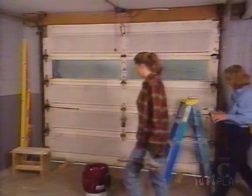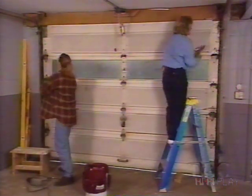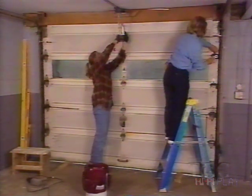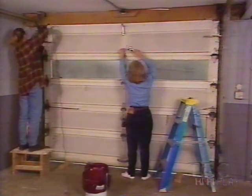Well, we're ready to take down the old door. And as a safety measure, we're securing vice grips on the door tracks. That way, once the sections are loose, they won't fall on us. The opener arm is detached and slid out of the way. Then we loosen the hinges.